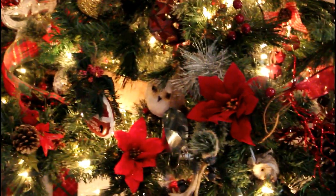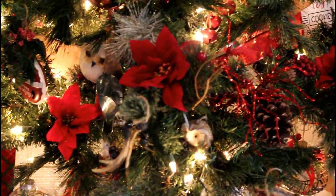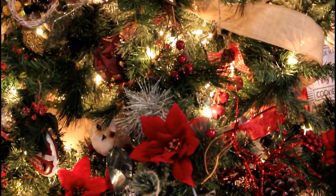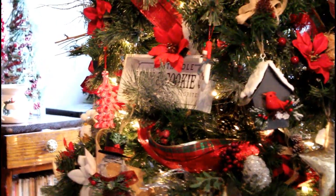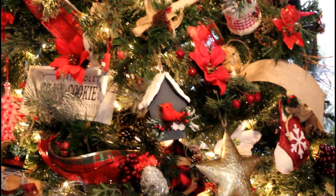A lot of my ornaments on my tree are from either Walmart or Dollar Tree, just kind of that rustic theme. You're going to see glitter picks. Those glitter picks are from Dollar Tree, the poinsettias, the berries. Again, we're just repeating things, the ribbon that we've done in the garland and the other decorations.